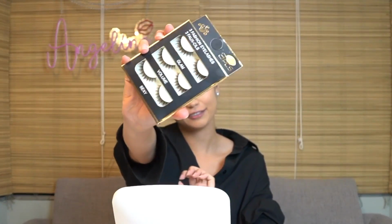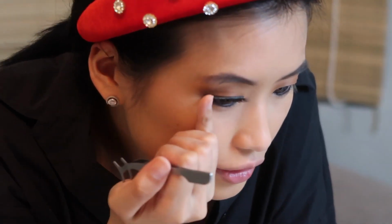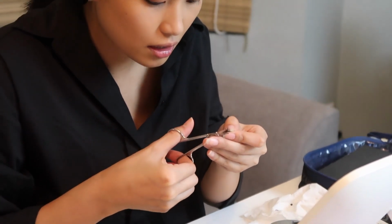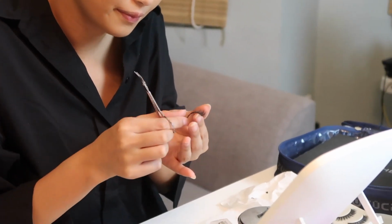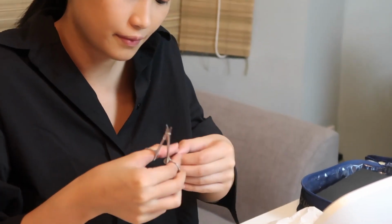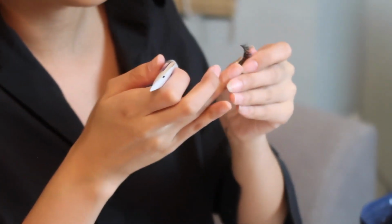Yeah, not bad. Lagyan na natin ng eyelashes muna. So, I'm using falsies. So, very natural lang. Probably medyo mahaba, kaya puputulin natin yan. Okay, you see it's too long, so we have to cut here. Just uy. Patuyuin lang natin konti.